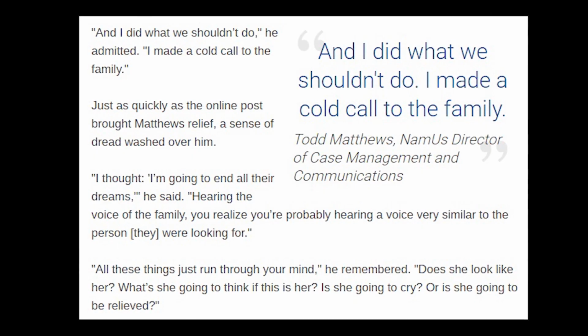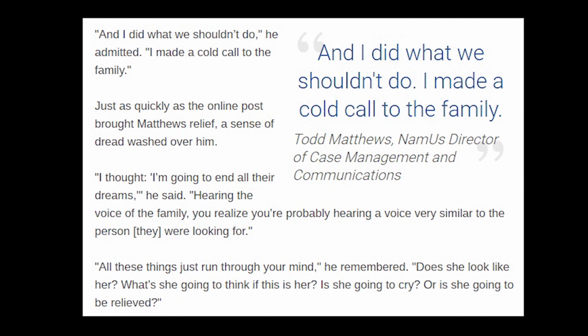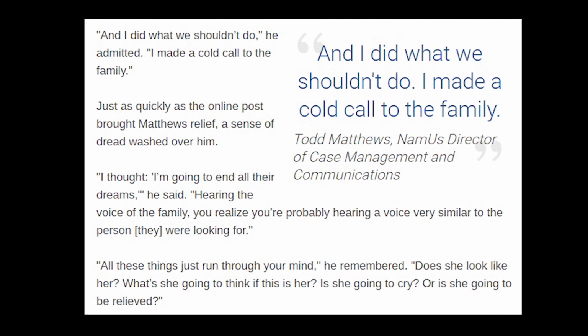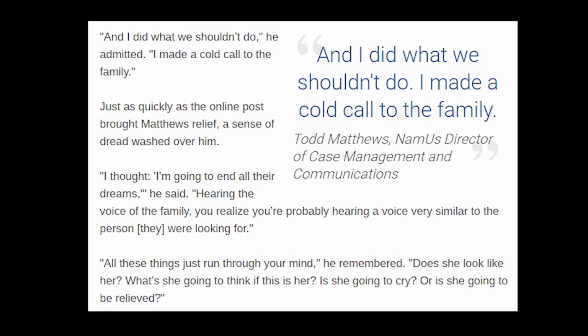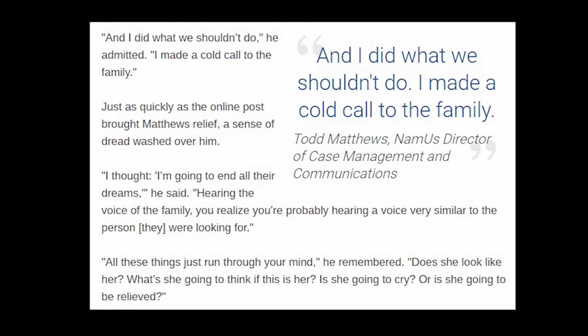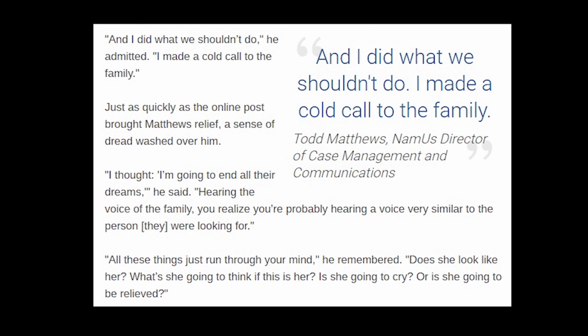Todd was terrified to call, and he said, "And I did what we shouldn't do. I made a cold call to the family. I thought I'm going to end all their dreams." Hearing the voice of the family, you realize you're probably hearing a voice very similar to the person they were looking for. All these things, they just ran through your mind.